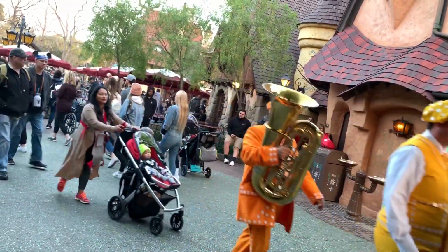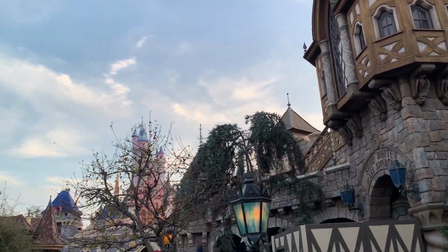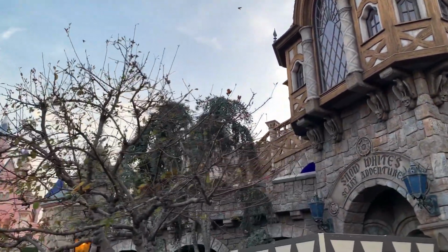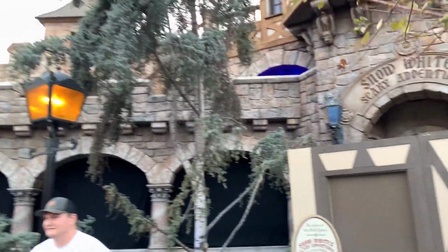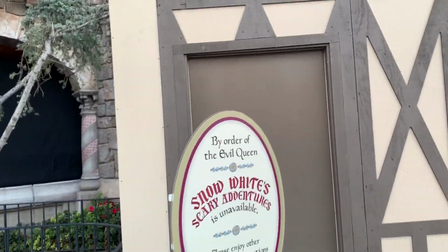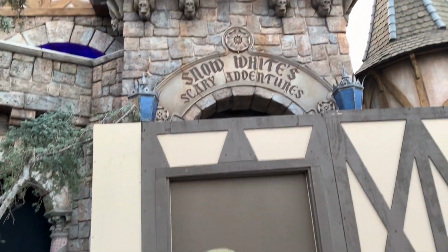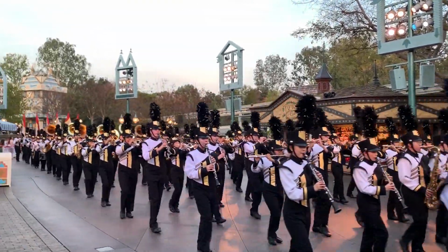Now we've made our way over to Fantasyland, including the castle right here, technically the front end, but we're right next to Snow White's Scary Adventures, the classic dark ride in this part of the park. And if you did not know, it's going to be closed for a couple months for refurbishment, as well as a redoing of a couple of scenes, a reimagining, if you will. And these walls just appeared, as well as this tarp above the station, as well as the queue line right now. So very cool to see progress on this already.